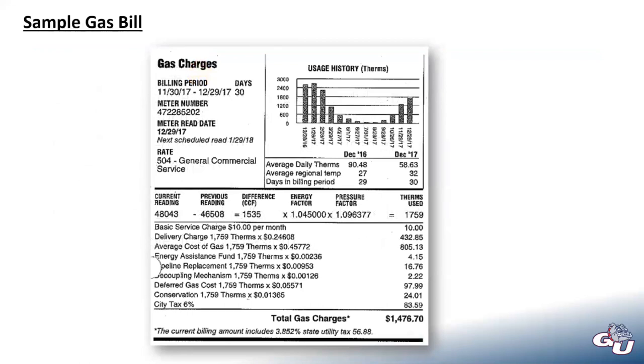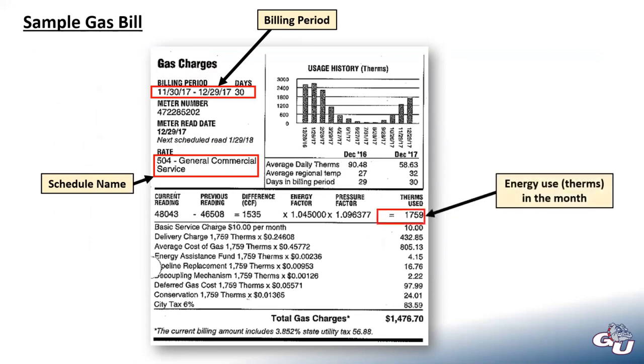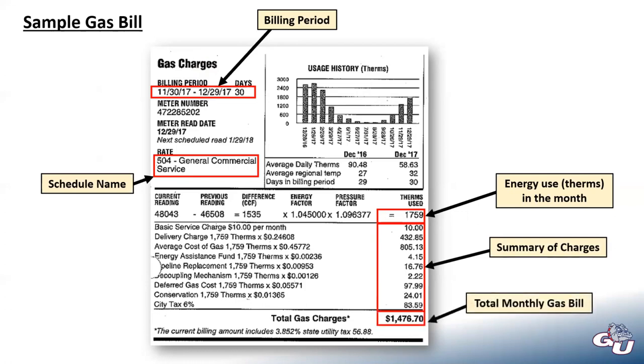Another bill, but this one's for gas, but to identify some of the same components, we have the billing period, the schedule name, so schedule 504, general commercial service. There's their therms used in that month, so about 1,800 therms. You have a summary of charges, and then at the end of the day, they're paying about $1,500 a month at this building.